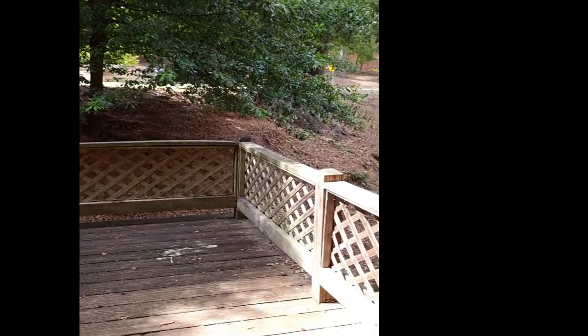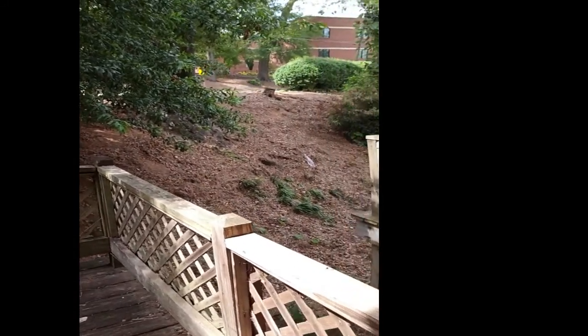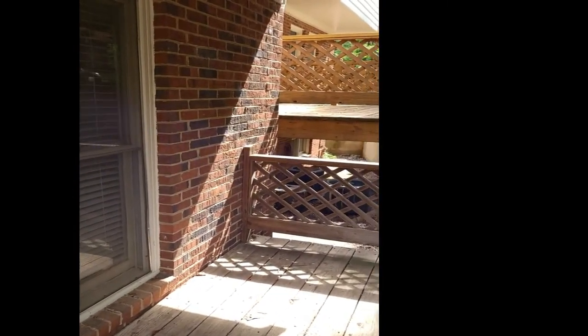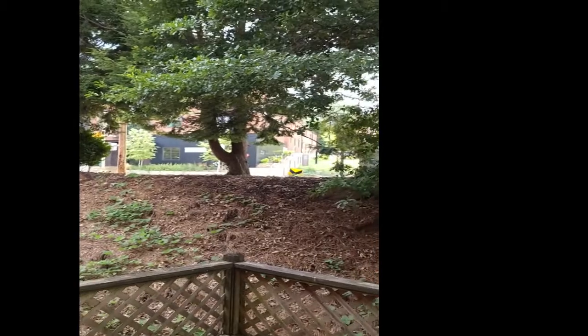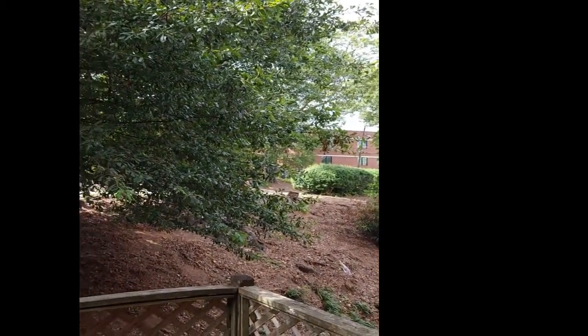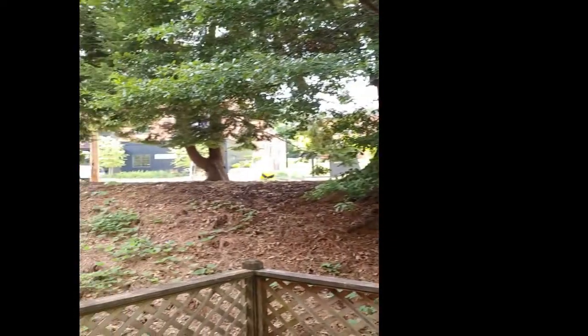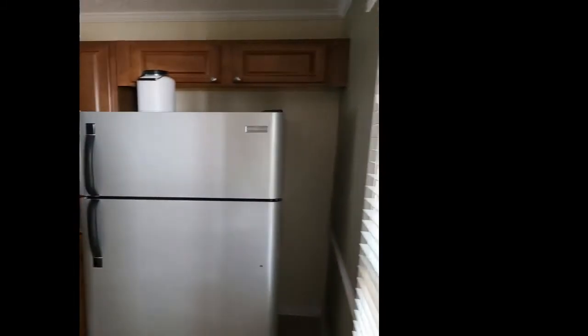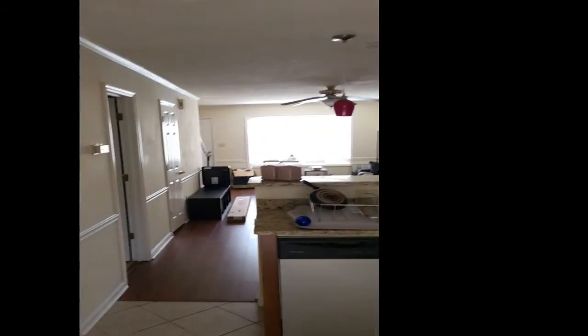This is, they have a nice patio, balcony. Come out here and you could sit and study. Faces the back. It backs up to Lumpkin Street. Turn around, go back in the apartment, walk into the kitchen. That's the apartment.